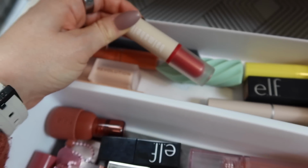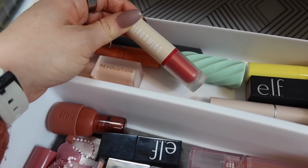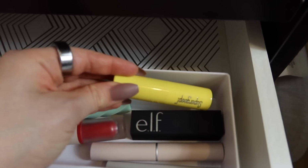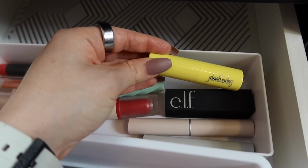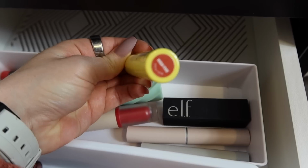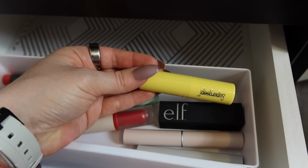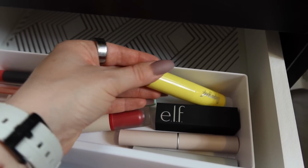This is the AOA Studio Bombshell in the shade Kitten. It's a red tinted balm. Another SPF lip product. I did a big lip SPF showdown earlier this year. This is the Supergoop Lip Shade in the shade High Five. It's a really bright, like terracotta. It's really vibrant. I don't know how much use I'm gonna get out of it.